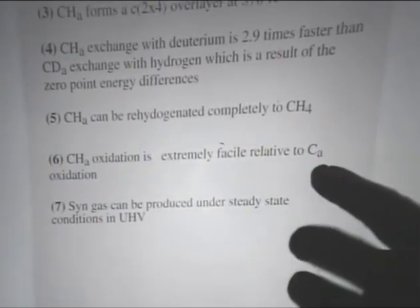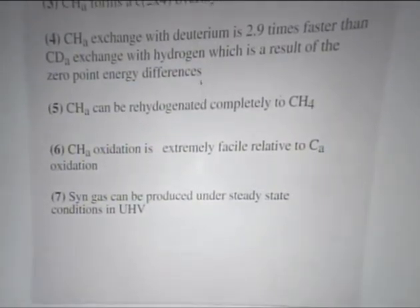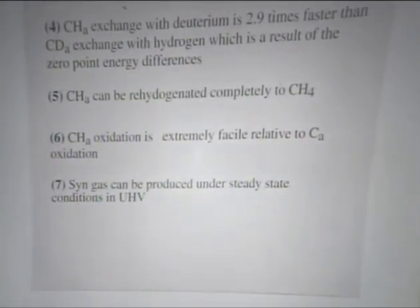And now we're going to look at the oxidation process. What we find is that this CH species is much more reactive to oxygen than the carbon species that's formed at higher temperatures.